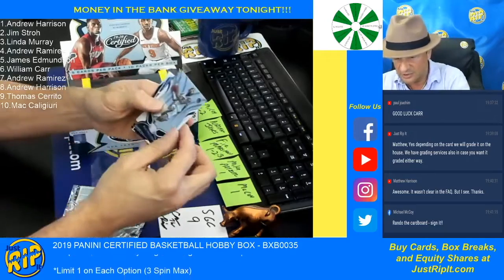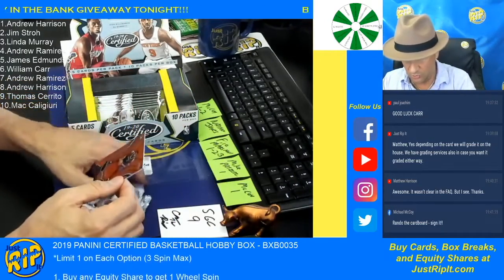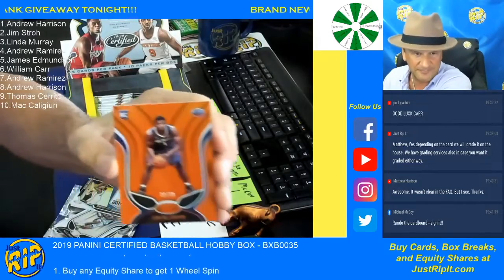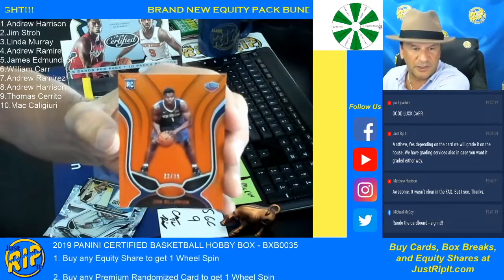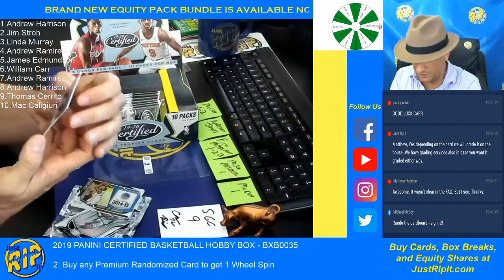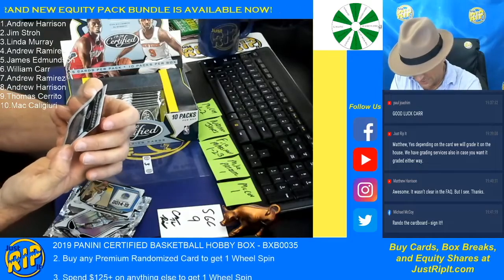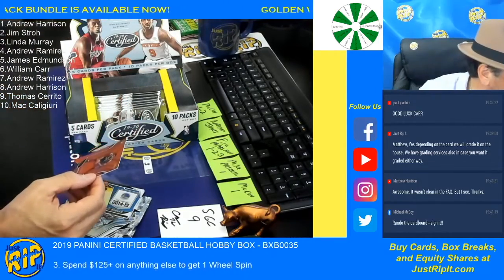Down the line. Qualy Sign. Oh, he's the guy we want right there. Zion. Shoulders a little bigger than what they look like. That's 22 of 39. Zion Williamson. Wow. Let's get that into a penny sleeve.